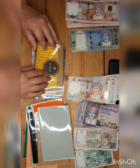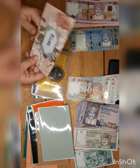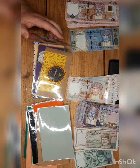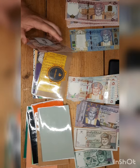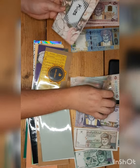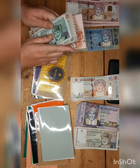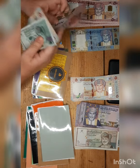For kids, put that envelope. For kids, I was left with 5 reals and 100 baisa, and I'm stuffing 5 reals extra this week, so we will be getting 10 reals and 100 baisa for this envelope. And I'm not taking this out because it's for the kids.